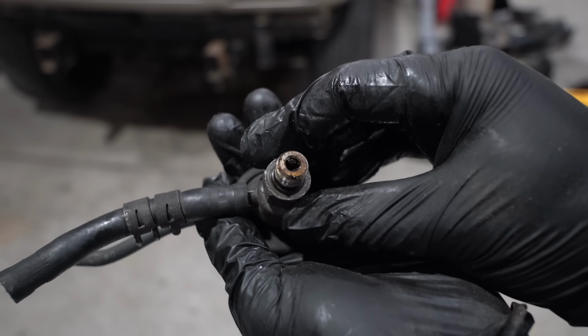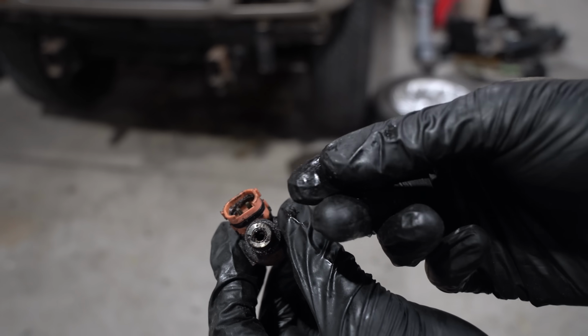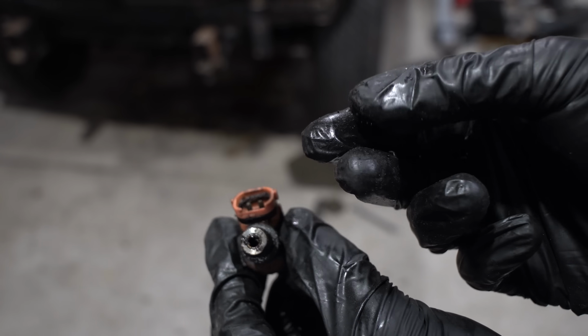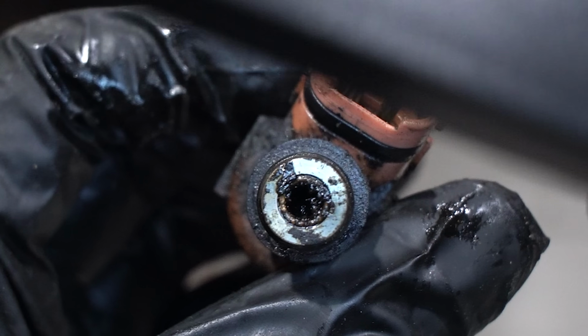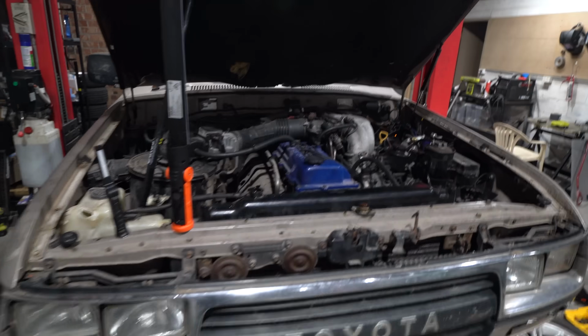Regardless though, I'm happy that I took the injectors out and made sure to replace them, because even if we did get another airflow meter, we still could have had fuel problems because these injectors were just cooked. Anyway, I got the car idling by playing around with the timing, and then this started to happen.